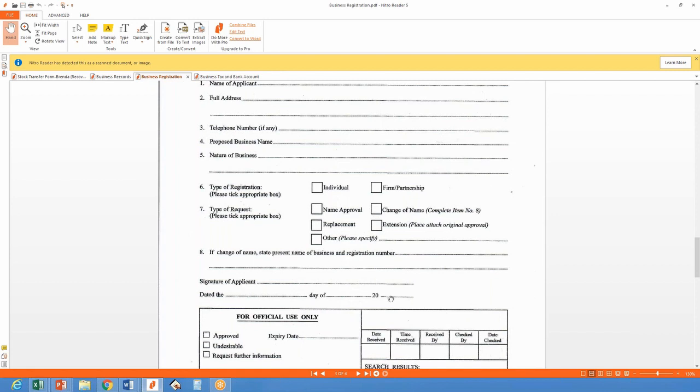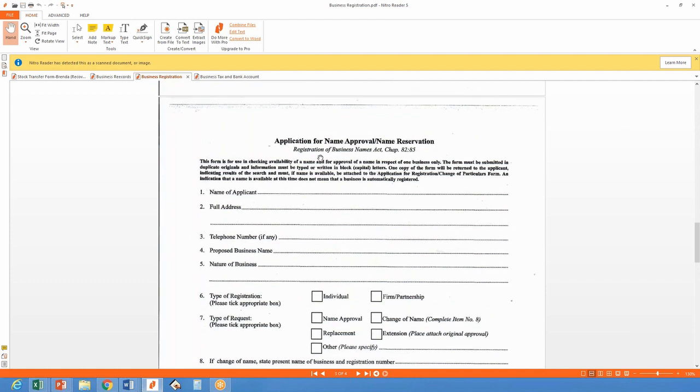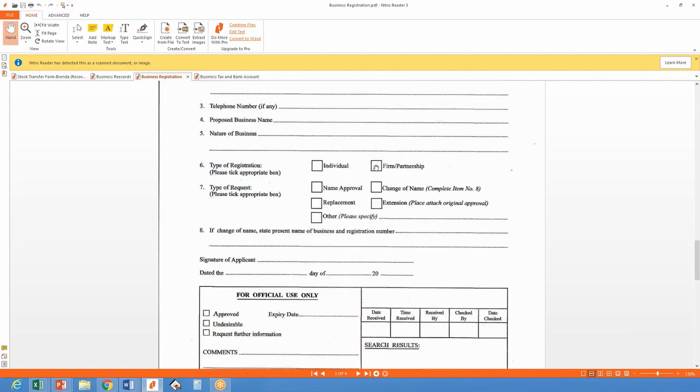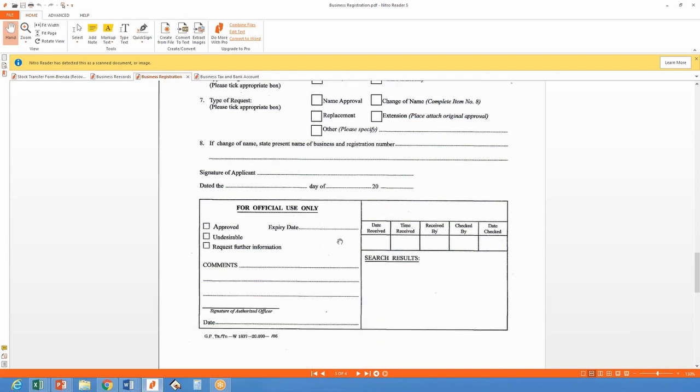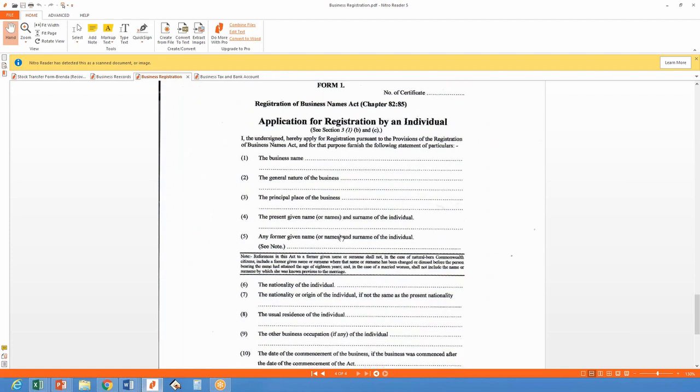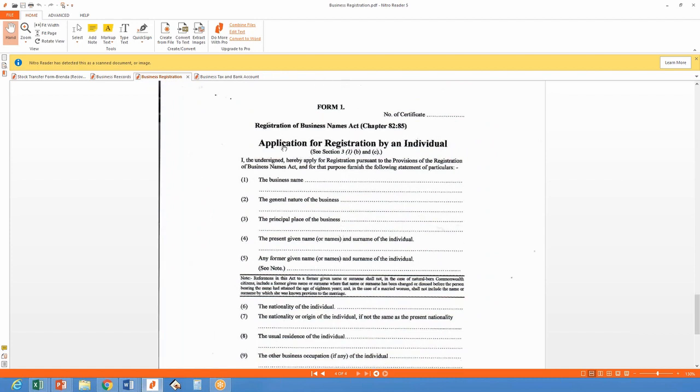You sign that, you send it in, and this is an application for a business name as a sole trader. Once you do this, it will take you a minimum of 3 days, maximum probably a week and a half, depending on how busy they are, and they're quite busy right now. And after that, you will submit what is called the application form number 1. It's the registration of business names under the Act. It's an application for registration by an individual. This is an individual. A partnership form is different.